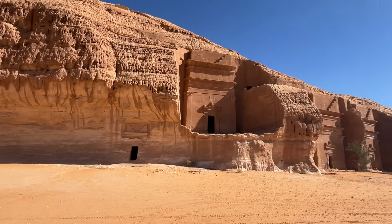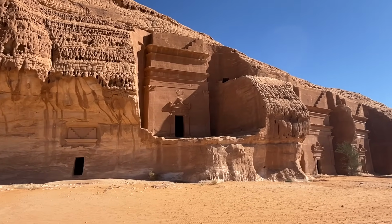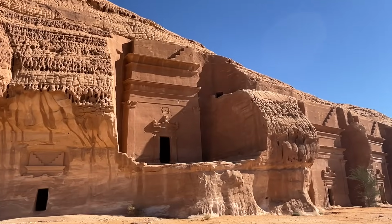This one's quite fascinating. A wee hidey door up the top here.